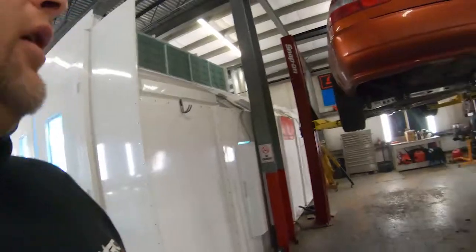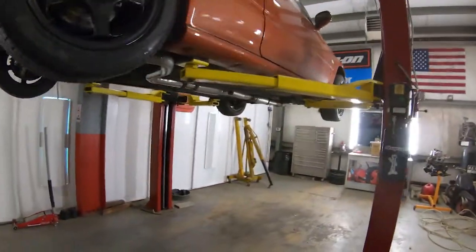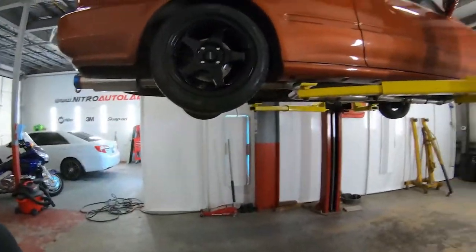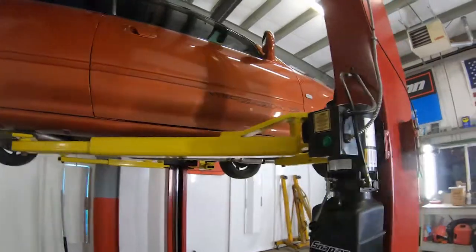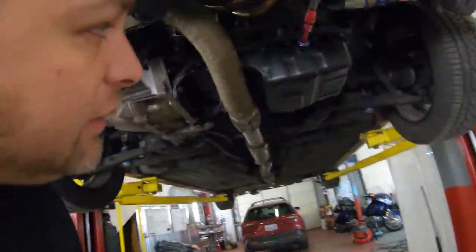So also in the lift bay, nothing special. I just got my Coupe on the lift for storage. I did have my Del Sol parked under it, but I did drive it home last night, so just kind of have it up there for parking. But it was also nice to get it up on the lift finally and take a look underneath.